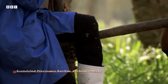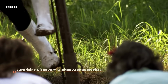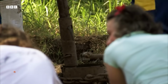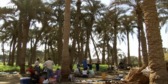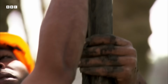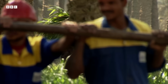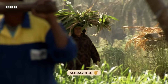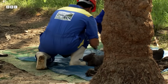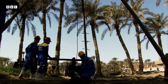A team from Cairo University begins drilling into the mud to obtain core samples. In such a large area, though, coring is a bit of a lottery. A few centimetres in the wrong direction might miss the telltale piece of pottery or the treasure that's remained undisturbed for centuries. And after 3,500 years of annual flooding, the evidence will be deeply buried. Already, the corer has dug down 5 metres.